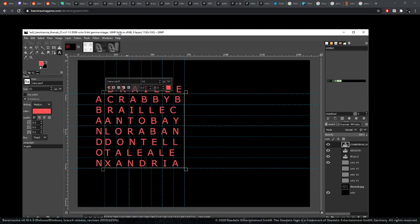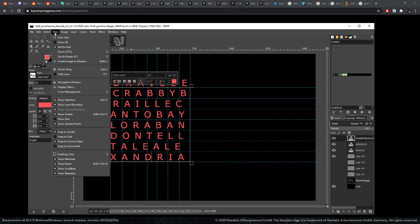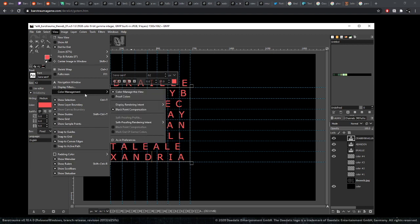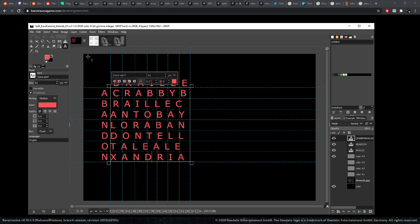Yeah, this would have been a lot easier just in a text editor and not trying to use GIMP to do this. So how do I get rid of all these guides? It's usually in a really stupid place. Oh, rulers. Oh, no, no.